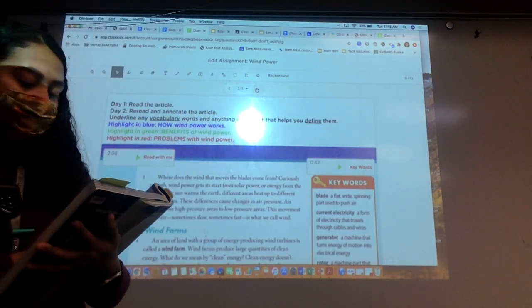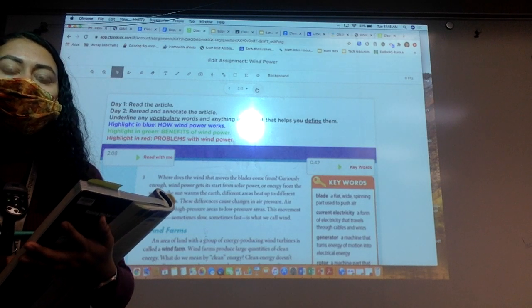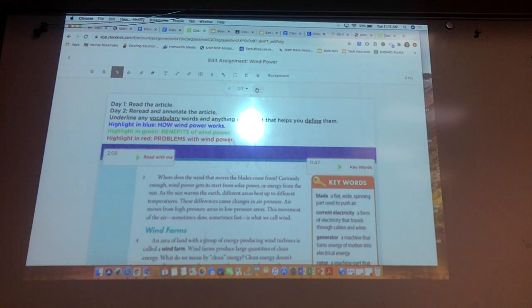Ariana? I've seen a wind farm in real life. Well, I hope you see a wind farm in real life soon, because they're really interesting. When I went to Texas, I saw a wind farm. My great grandpa lives on a farm and he has one. I go on vacations a lot. Their cabin. Dad's friend.